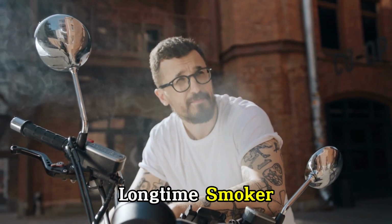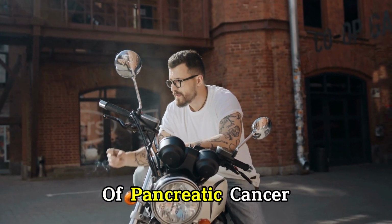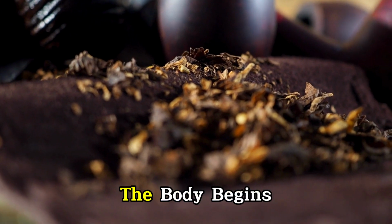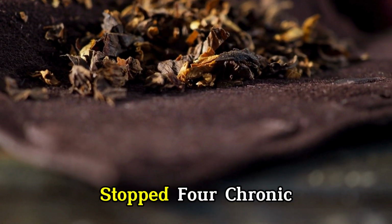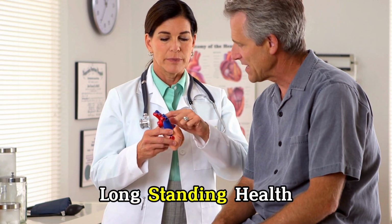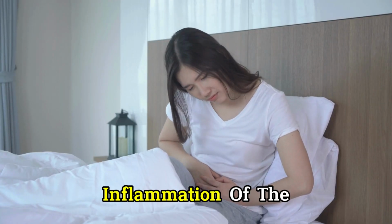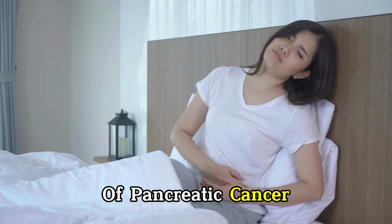A longtime smoker who has been using tobacco for decades is at a much higher risk of pancreatic cancer than someone who has never smoked. However, the body begins to heal and reduce its cancer risk once smoking is stopped. 4. Chronic conditions, diabetes, and chronic pancreatitis. Long-standing health issues such as diabetes and chronic pancreatitis, inflammation of the pancreas, increase the risk of pancreatic cancer.